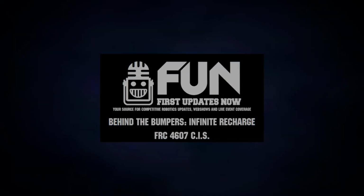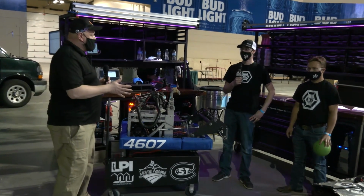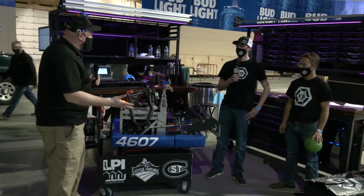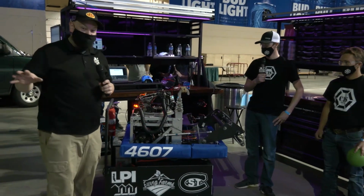Everybody, it's Tyler here at team number 4607 CIS coming out of Becker, Minnesota, and I'm here with Eric and Jason, and we're going to be detailing more about this robot, a really nice machine that they have here, some of the improvements they made coming in this season, and then a little bit of a pit showcase here, all on Behind the Bumper.